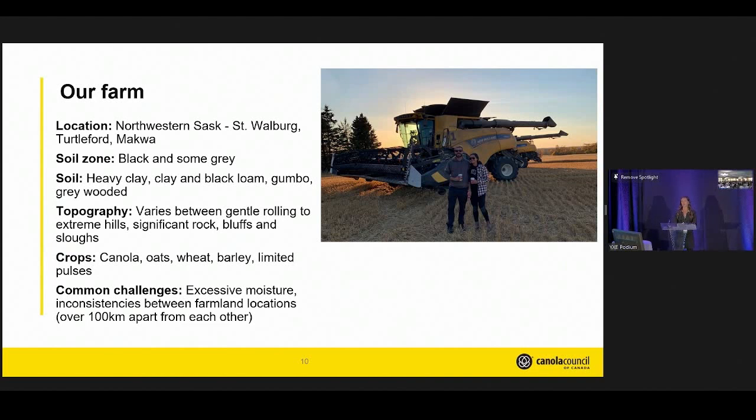Common challenges are that we deal with pretty excessive moisture, particularly in Makwa, which is towards Meadow Lake. And then there's the fact that we're about 100 kilometers apart from field to field, ranging from St. Walburg to Turtleford to Makwa. So we cover a ton of ground, which means a lot of variety as well.